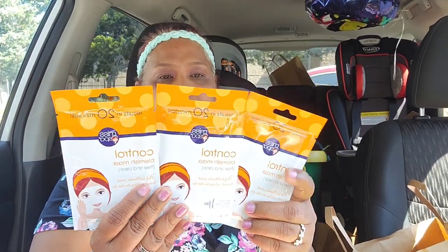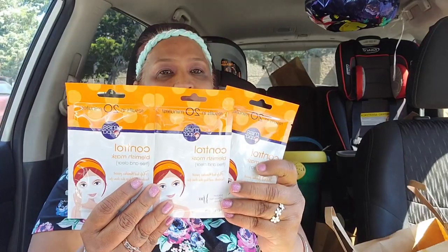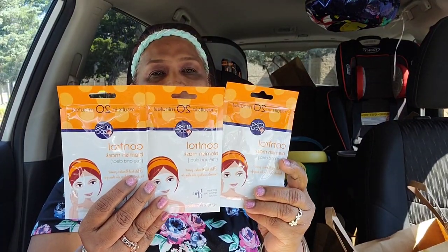And then I got this one. It's the Control Blemish Mask, free and clear. Helps heal blemish prone breakouts and keep skin shine free. And all the parabens free, dye free, fragrance free, except Pamela paid $1 for it. Except that wasn't free. So we got this.